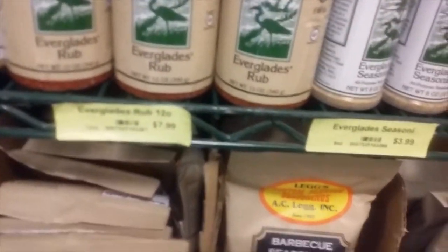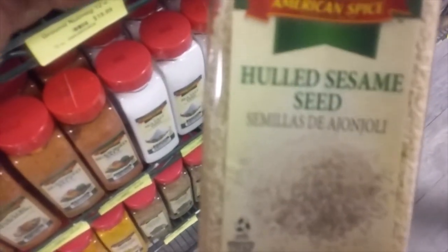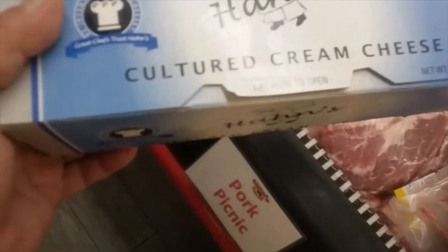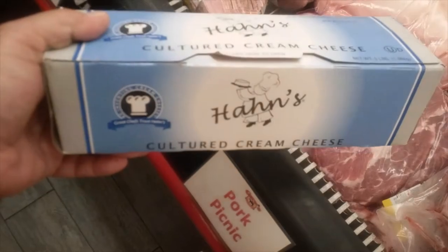Only in Florida. Everglades seasoning. Everglades rub. Cold sesame seed. I think I'll try some of that. Need that. Okay. I've got baggies. Looks like we're going to be making a cheesecake.